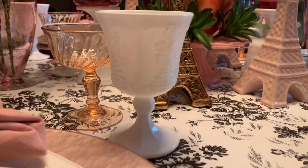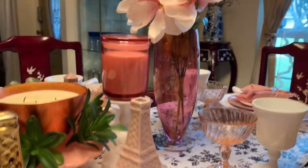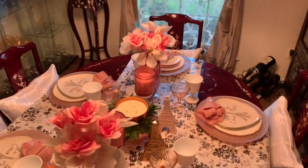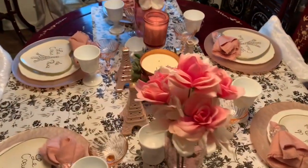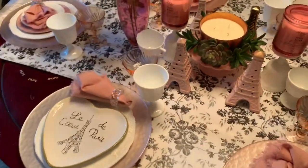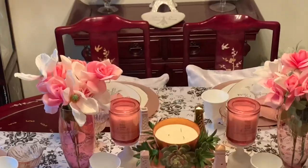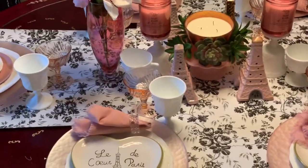I used the same shelf liner paper that I used in a previous video because I think it looks like French country style. And then I also used my pink glass charger plates that I got from Hobby Lobby last year at the end of the spring season. I think they were either 50 or 60% off at that time.